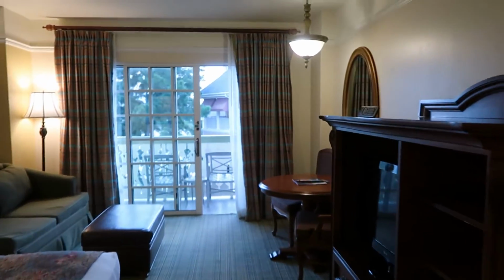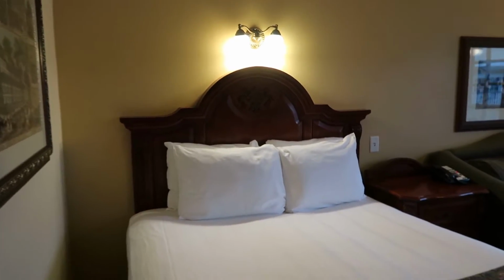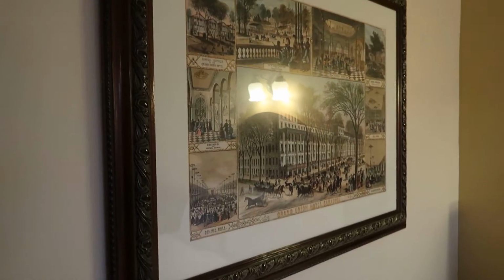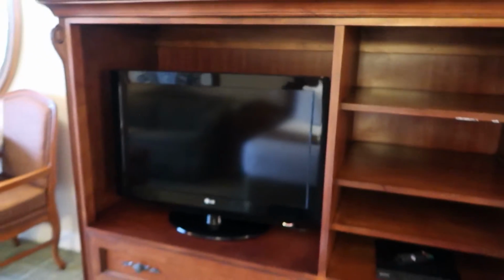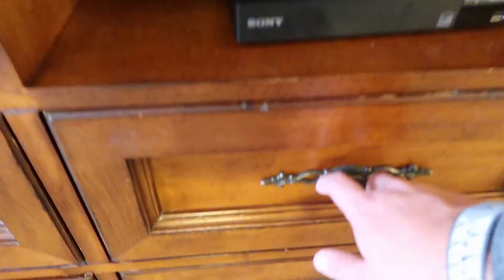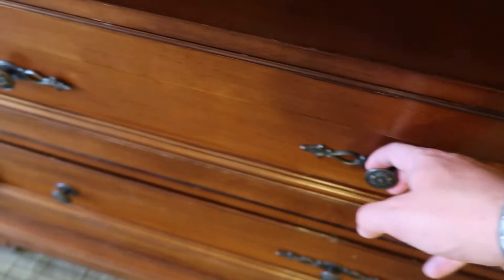This is what you walk into and see. So you got your bed here, queen size bed. The picture on the wall there. Some more cottages at the Grand Union Hotel. LG TV here. All sorts of little cubbies and drawers. These can be utilized for storage, kind of like a dresser there built in.